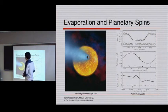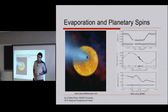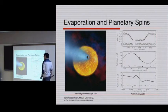And even if it's not necessarily something that affects the overall evolution of the planet, maybe it's not dramatic enough for that, it may play a big role in mixing various chemical species up high into the atmosphere.